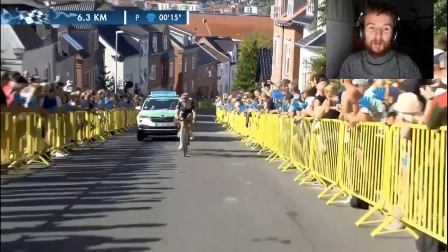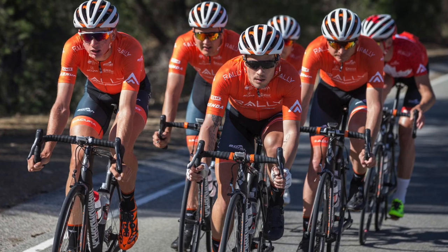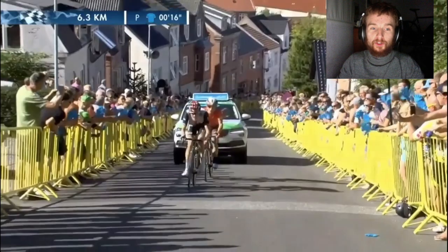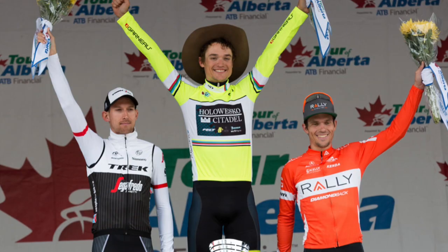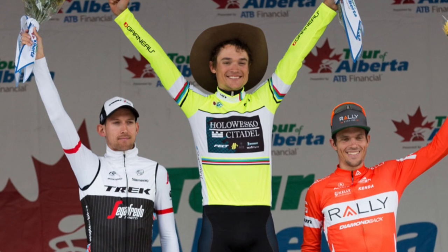and he was joined by Robin Carpenter of the Rally squad, and Rally were actually a pro-continental team for the first time in their history, so a very big year for them, and he was no slouch, to say the least. He won the Tour of Alberta in 2016, so the American really was a rider of note.